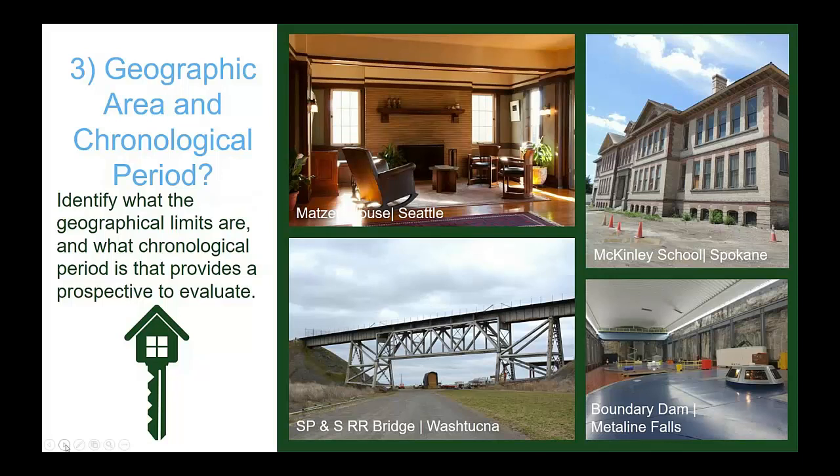Here's some geographic areas. A good example is a bridge along the line. So in this case, the whole line was determined eligible for the National Register, the railroad line all the way from Vancouver into Spokane. However, a multiple property nomination designated various bridges along the line to the National Register as individual listings.